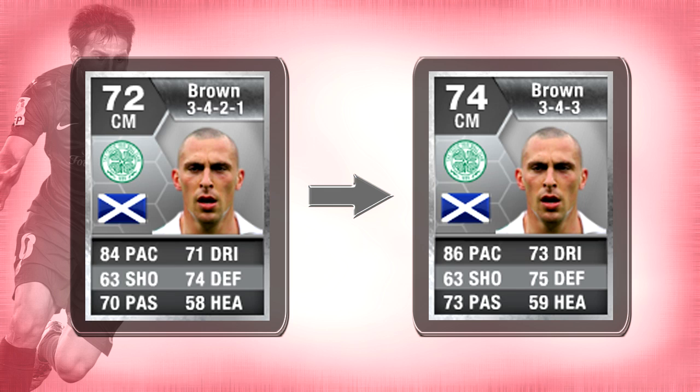So the next player is Brown for Celtic. He's gone from a 72 to a 74. Pace been increased, dribbling been increased, defence been increased a tiny bit, shooting stayed the same, heading increased a tiny bit, and passing increased a bit as well. He's going for quite a lot, I think, because of his pace, but I don't expect him to be too different to the normal player.